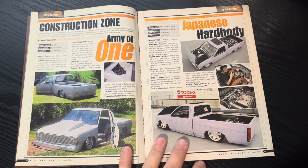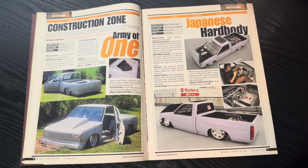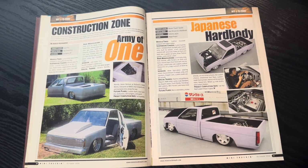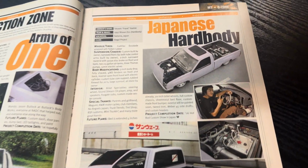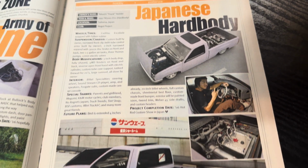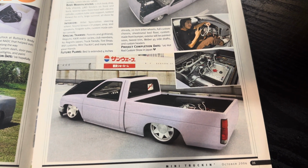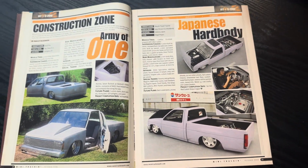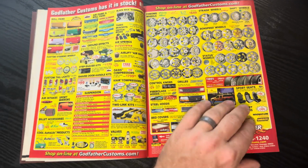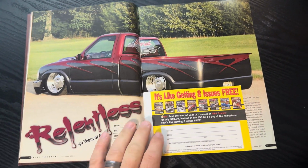Here you have Scott Poe's 89 Chevy S-10, Lexington, Kentucky. And then you have Frank with his Hardbody. This is technically, you'll hear a lot of people obviously call these Hardbodies, but D21s as well. Super cool. And we get a chance now to see, with the worldwide coverage, something that's abroad. Of course, you've got color here, which we didn't always have in Under Construction. Lots of color ads here.